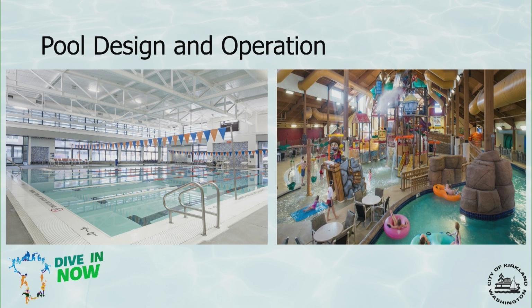Another consideration is water temperature. The ideal water temperature varies based on the user and the activity. Lap swimmers typically want the water a little colder, while kids want the water a little warmer. For indoor pools, air temperature must also be considered. Air temperature should be approximately 2 degrees higher than the water temperature.